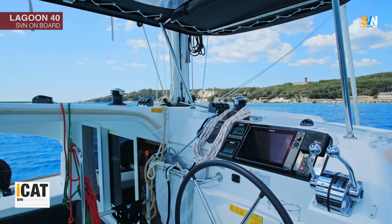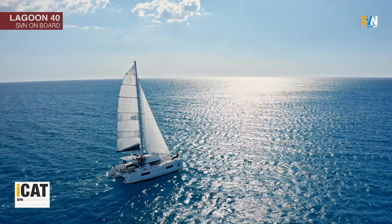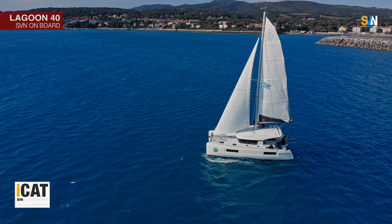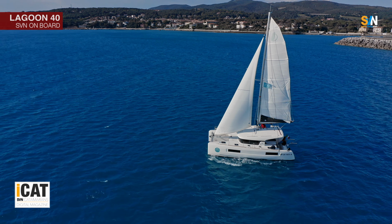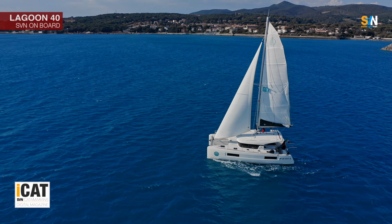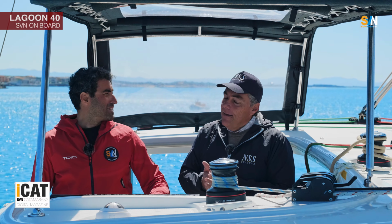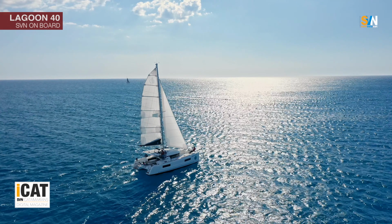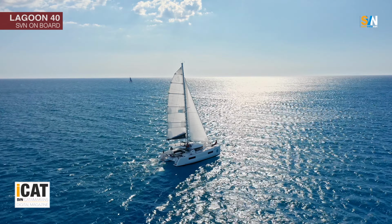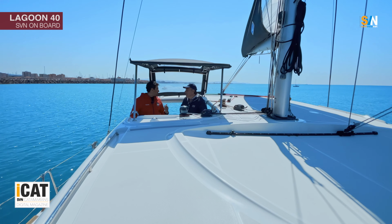Even the steering is surprisingly accurate for a catamaran. Exactly. It's a hydraulic one, very sensitive, despite the helms not being so big, but it's very comfortable and easy and precise. You can see also that with a wind speed of around 12 knots, we are sailing at 5.9, and we even reached 6.8 on a reach. Exactly. That's amazing. So despite what we usually hear about catamarans, that's something. Exactly.